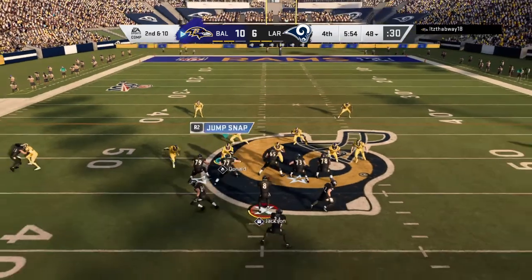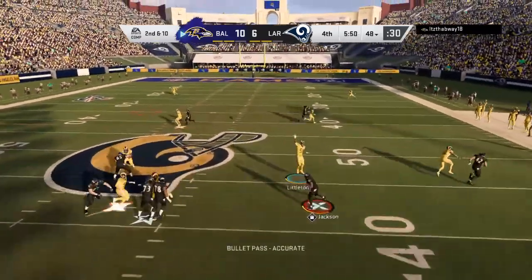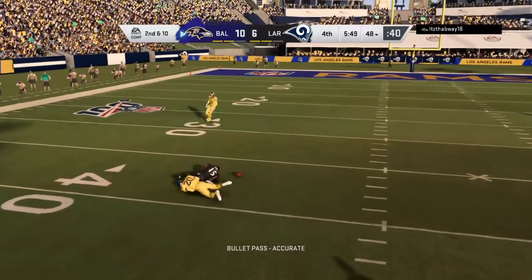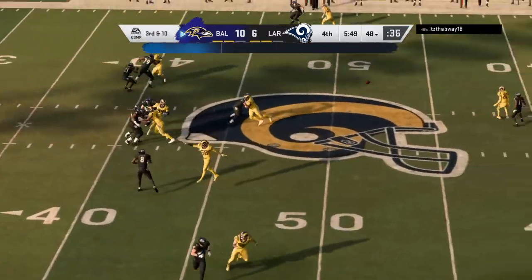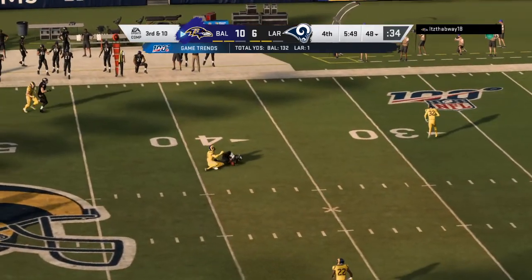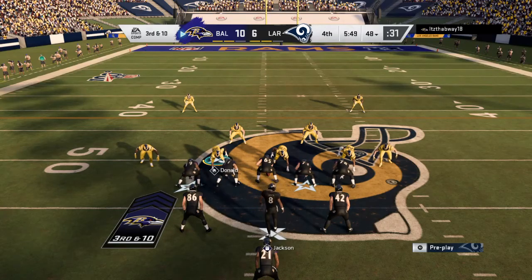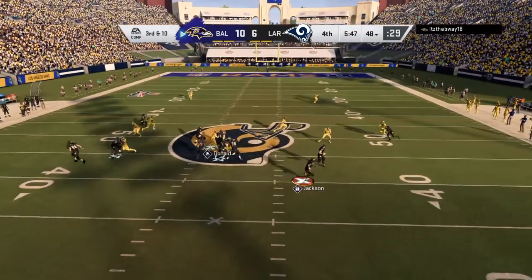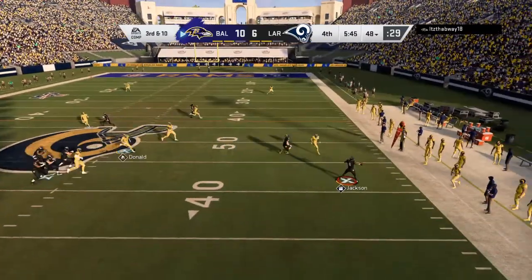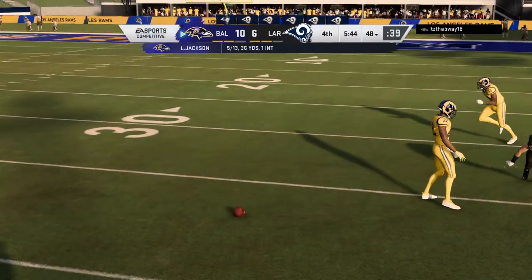So now 2nd and 10 after the incompletion on 1st down. Escaping the pressure right. And this one incomplete. Too much contact to hold on to that one, and it's 3rd down. We've seen good cover skills on display throughout this game, really from both teams. And there's another nice example there of them making it difficult to complete a pass. Now Jackson, flush to his right. And the throw there going to be incomplete.